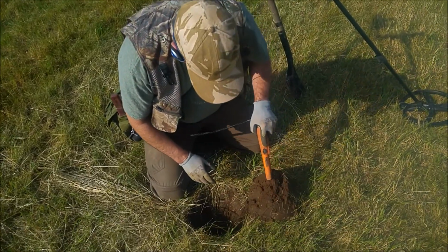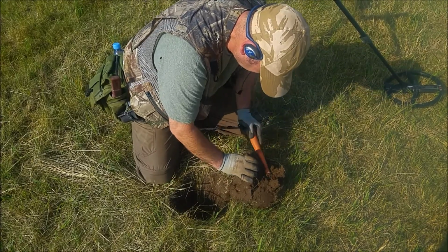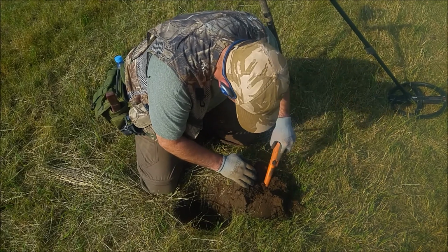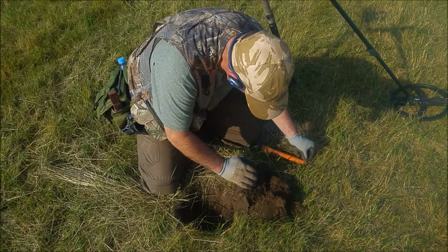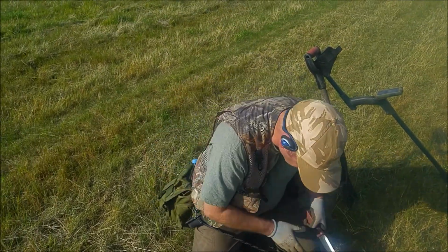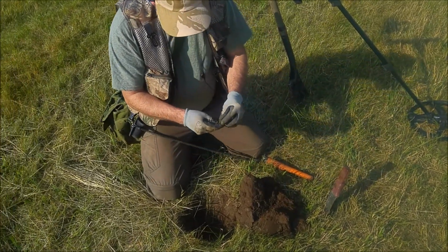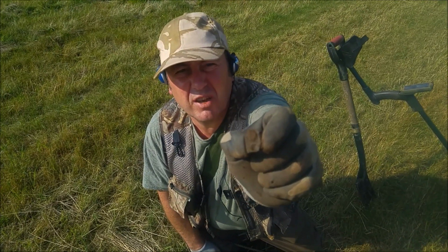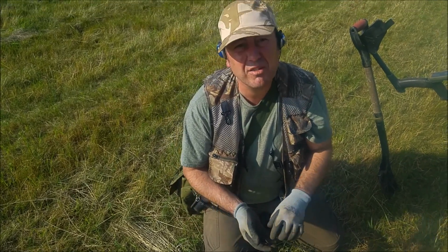Okay, second hole. First one was nothing much. Let's have a look. For a minute I was thinking minim. I should be so lucky. Got minims on the brain now. It's exactly the same as what I had on the first dig. It's a little block of some modern machinery, but that is exactly what I had on the first target. 2 out of 2 that I really don't want.